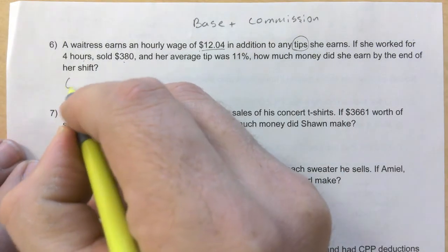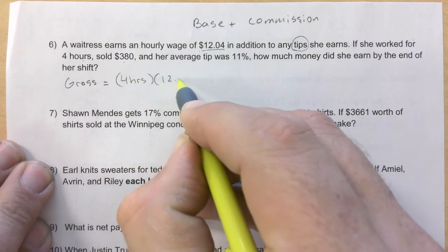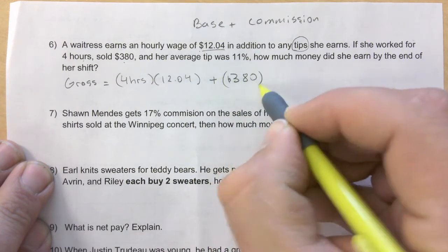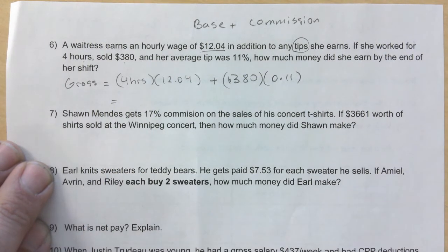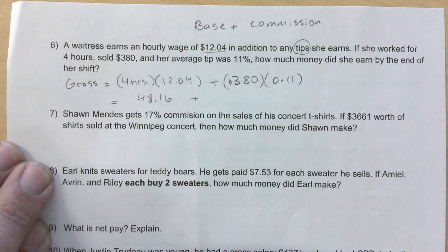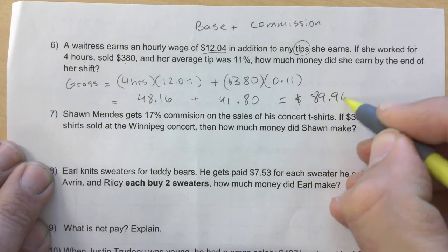So gross is going to be, we worked 4 hours and made $12.04 per hour, plus we sold $380 worth of stuff. This is actually right in your booklet, the formula for this. The base salary plus the commission, and then you just do it separately. That's 48.16 plus 41.80. 89.96.